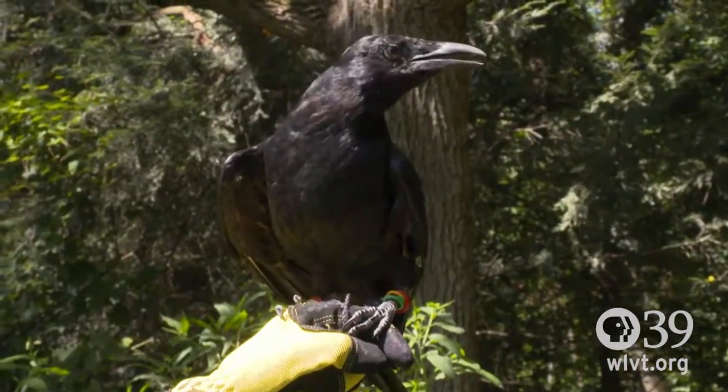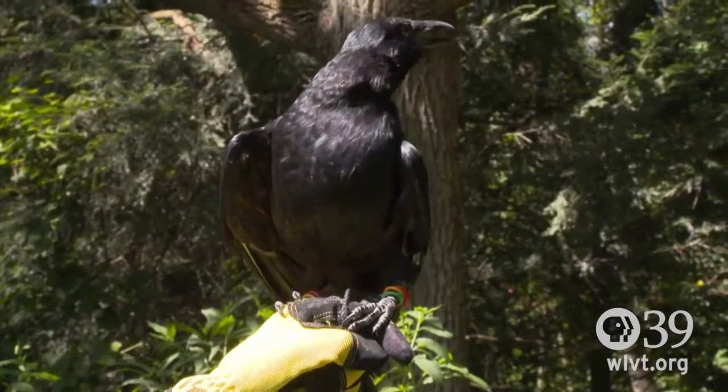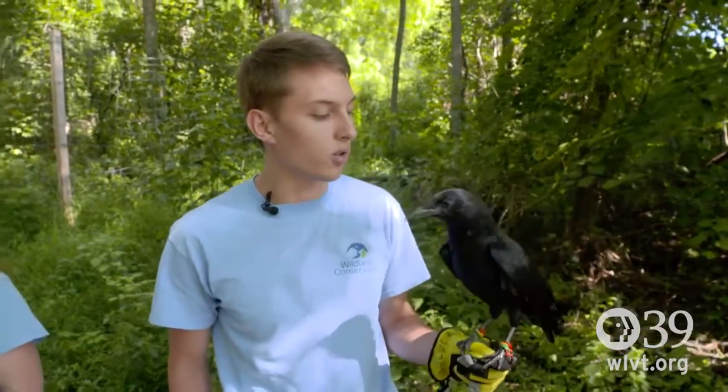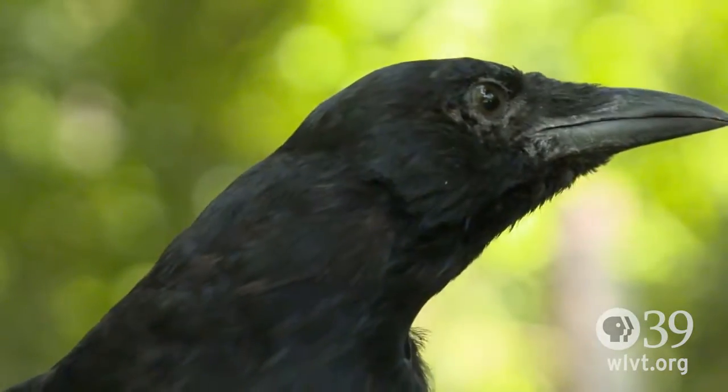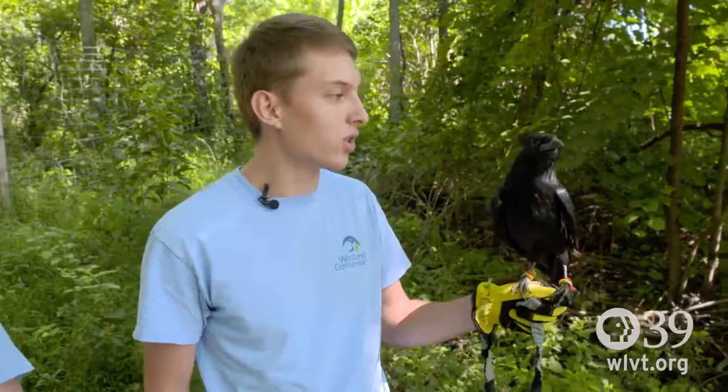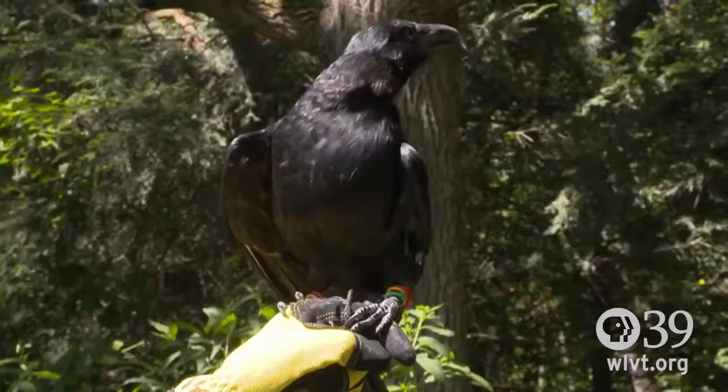So this is Romeo. He was acquired last year from the National Academy of Sciences in Philadelphia. He can't be released because he doesn't have a tail like most other crows do. His never grew back. We've had him for about a year. Crows can be found all over the United States. He's inquisitive, and he just looks around all the time and is very observant.